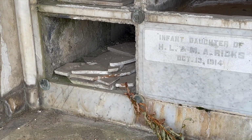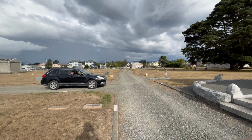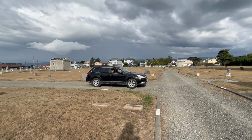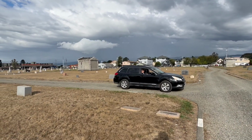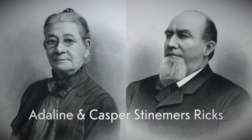Over many years, Eureka's oldest cemetery fell into decline, but attempts to improve it in the 1940s were fruitless, so in the late 1950s, the city of Eureka took control of the property and has since improved oversight and upkeep. Volunteers are striving to fix up the cemetery and repair and replace markers, but we are still unsure of where the bodies of 49er pioneer Casper S. Ricks and his wife Adeline ended up.